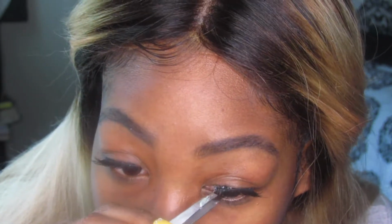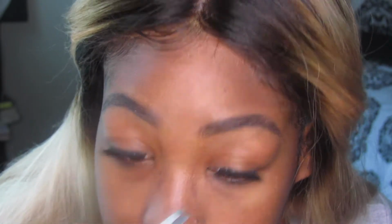And then I'm going to curl the lash just so it really presses into my lash line. Biggest secret, like my biggest secret for wearing lashes by themselves. Yeah, okay, moving on to the face.